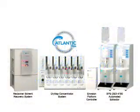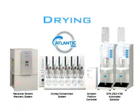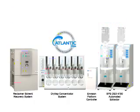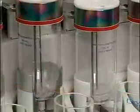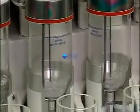See for yourself how the Horizon Technology integrated family of automated extraction, drying, and concentration products will provide a new level of productivity, accuracy, simplicity, and safety in sample prep for your lab.